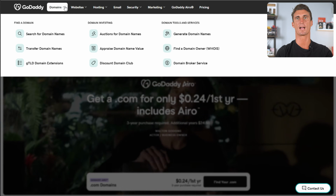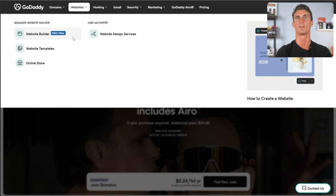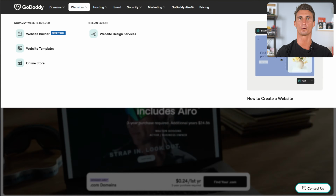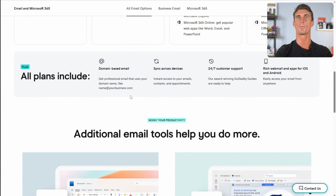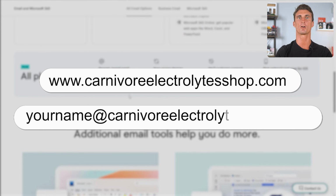The first thing you'll see up here on the GoDaddy website is their domains. But it's not just that. They've got everything you need for your WordPress website. They also have their website builders with great templates. You can even build an online store, and you can create a unique email through your domain. So your domain name might be carnivoreelectrolytesshop.com, and your email can then be your name at carnivoreelectrolytesshop.com. It helps you to look really professional.